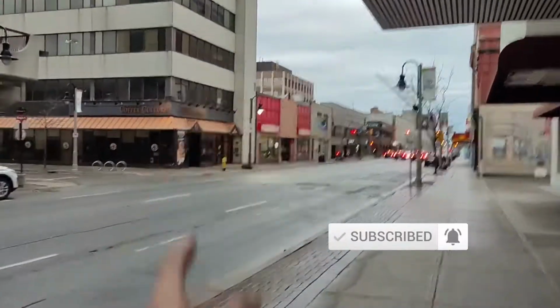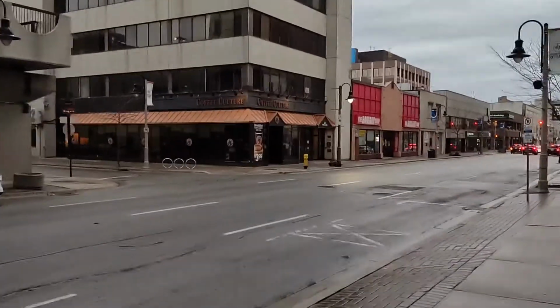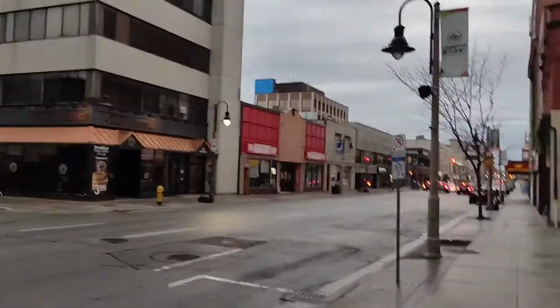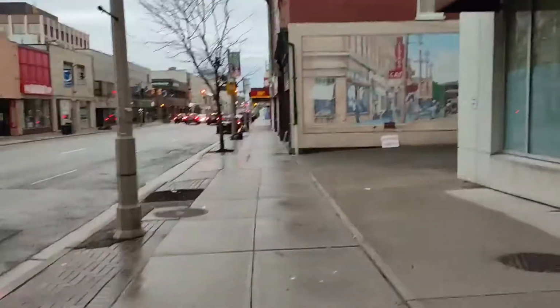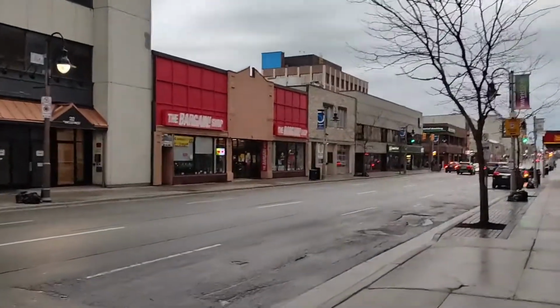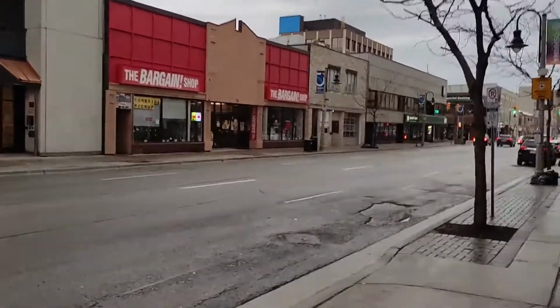There's another cafe, Coffee Culture. Oh, there's one in Vadodara also. Okay, we are back to CIBC. The bargain shop. I'm assuming an Indian person might be running this store. Obviously.